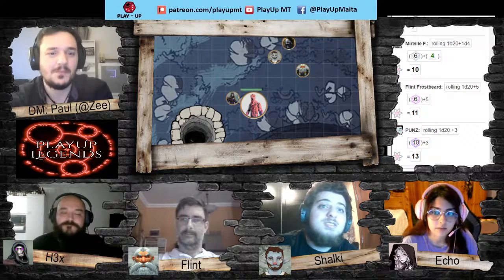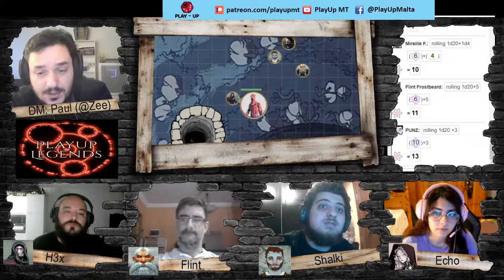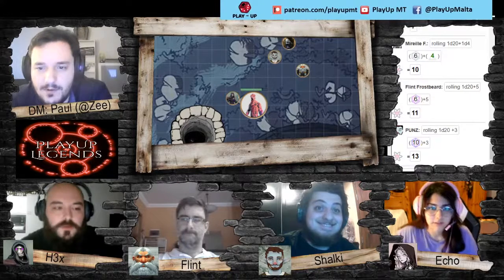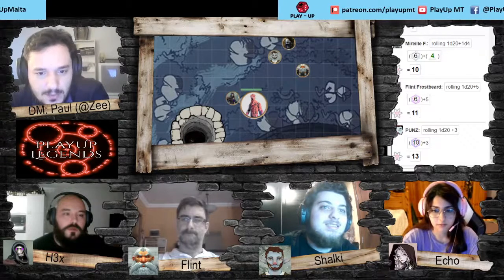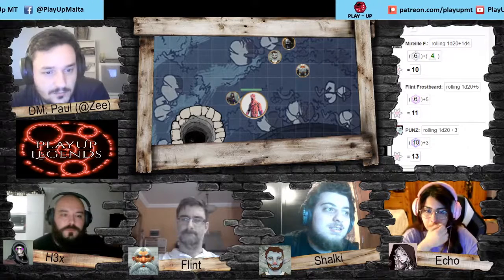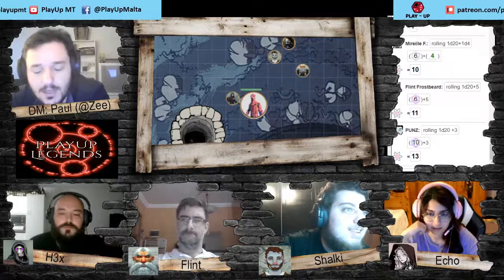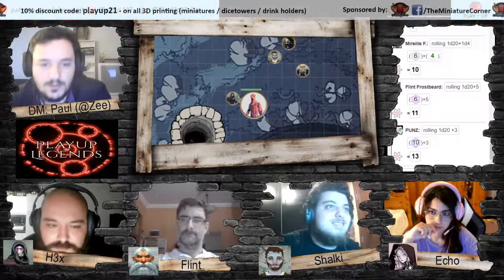Let's start with ensnaring strike. You do have disadvantage on this attack roll because... oh no, he actually doesn't. However, one thing I want to point out in case it makes a difference to Shalki: because of this particular spell, this does count as a large creature, which I'm sure you understand how it impacts this spell. Okay, go ahead. But still worth a shot. No problem whatsoever.